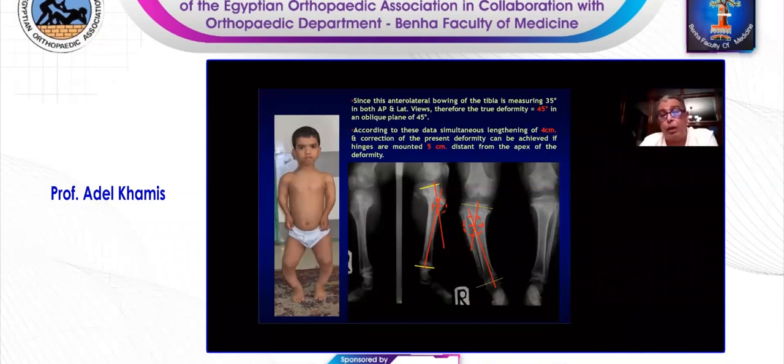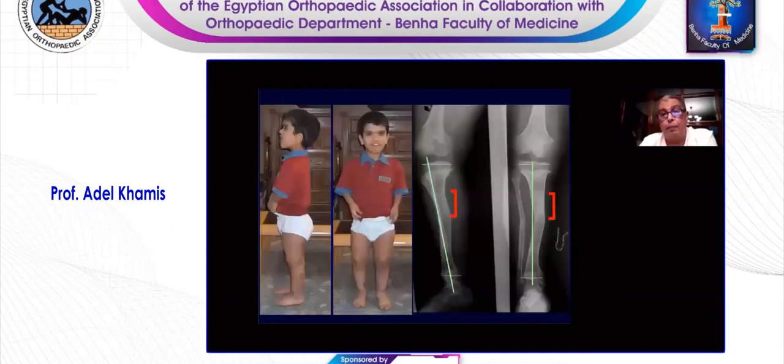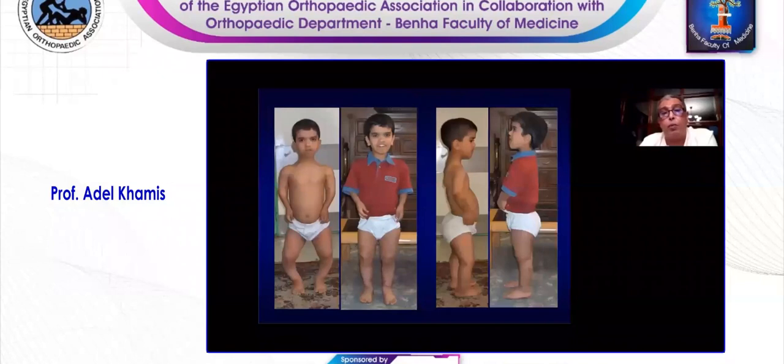So in this example, we are going electively to correct this deformity and lengthen the bone by 4 centimeters. We have to be very precise because we are going to do this procedure bilaterally, and if it's not done precisely we can make a length discrepancy. And this is the final shape of the bone after correction and lengthening. We can see that the child is very happy with the result. We could restore the mechanical axis of the tibia and lengthen it by 4 centimeters. Actually, it's more than 4. And this compares pre- and post-operative photographs.